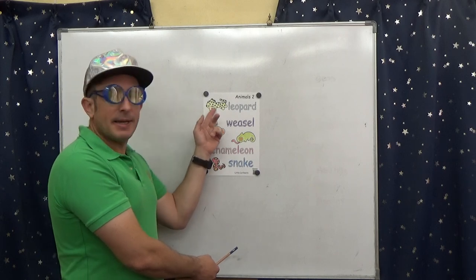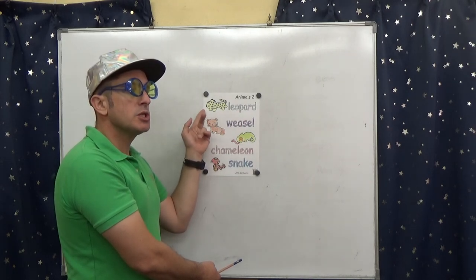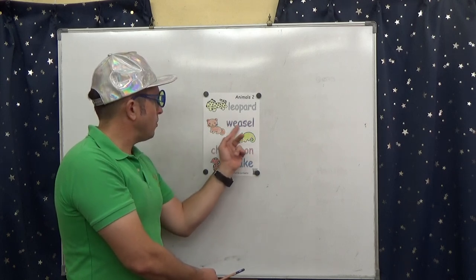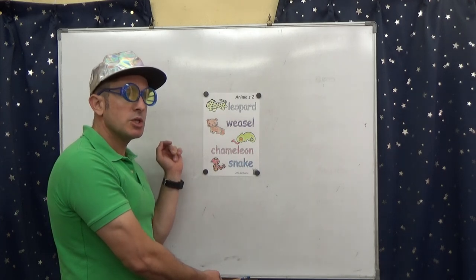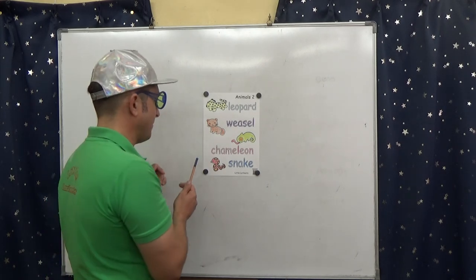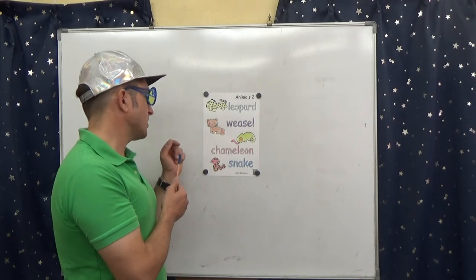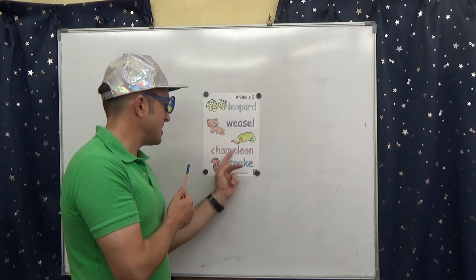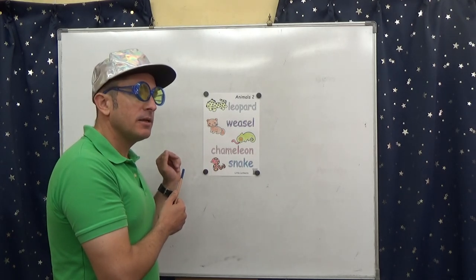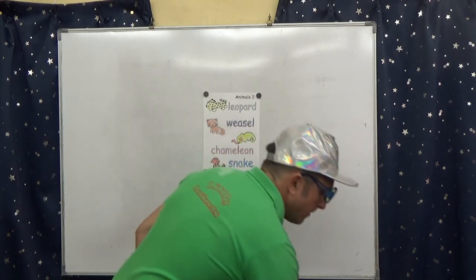So, we have a leopard. And the word is in light blue. How do you say leopard again in French? Leopard. We have the weasel, colored in brown. The word is in purple. How do you say weasel again in French? Belette or fouine. Fouine. That's such a fiendish name. We have a chameleon. How do you say chameleon again in French? Almost the same. And the word is written in pink. And we have a scary looking snake. How do you say snake again? Serpent. And the word is written in blue. Okay. So. We have colored it in.